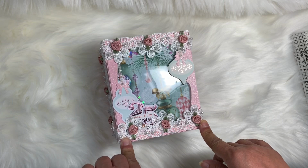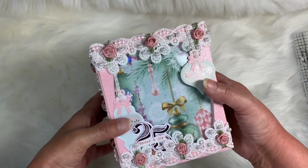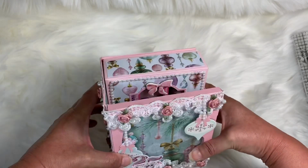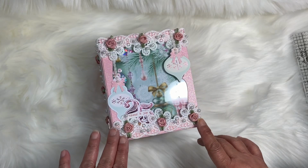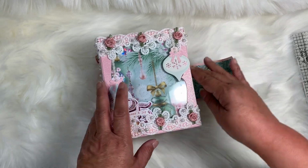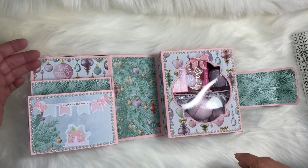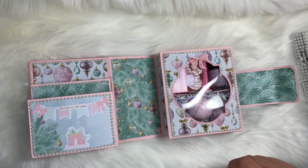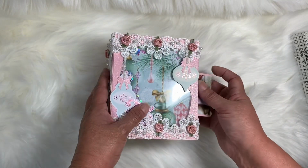Guys, I might do something with this because it's so pretty. I want everyone to see it. I may alter it a little bit. The inside, I would not dare touch the outside, but I may make a small album and put the extra pictures in here, and use this as a small photo album. I might do that, guys. If I do, I'll show you what I've done.